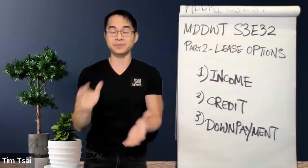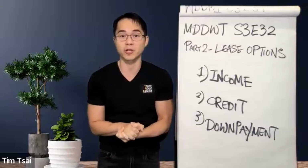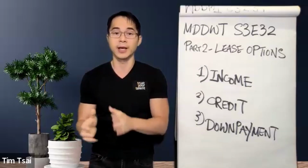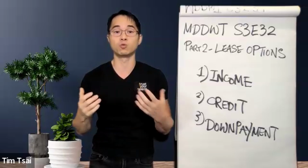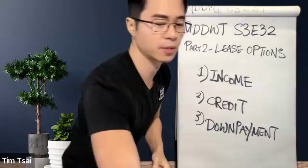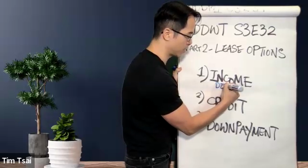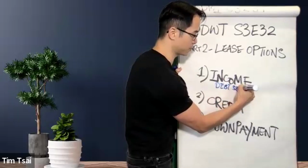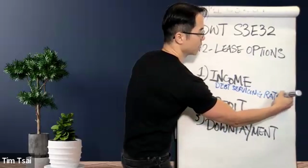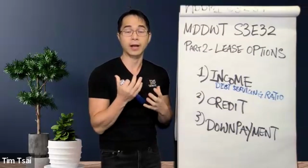So the point is, income has a lot to do with what the lenders or the mortgage brokers or the banks would call their debt servicing ability. And so debt servicing ratio is a big thing, okay? So the most important thing that I want you to really think about and remember is what we call debt servicing ratio. So at that point, it doesn't matter how much you make or how little you make.